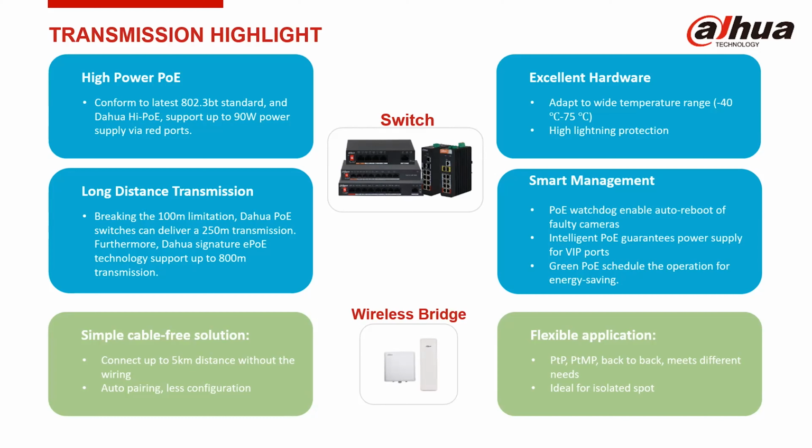Remember, for these switches, we have access switches starting from 4 port, 8, 16, 24, and 48 ports. We also have aggregation switch. We have core switch based on scenario requirement. We have excellent hardware. We adopt temperature range of -40 degrees to 75 degrees operation, and also they have this highlight of lightning protection. Then for management, we have smart management of these switches.